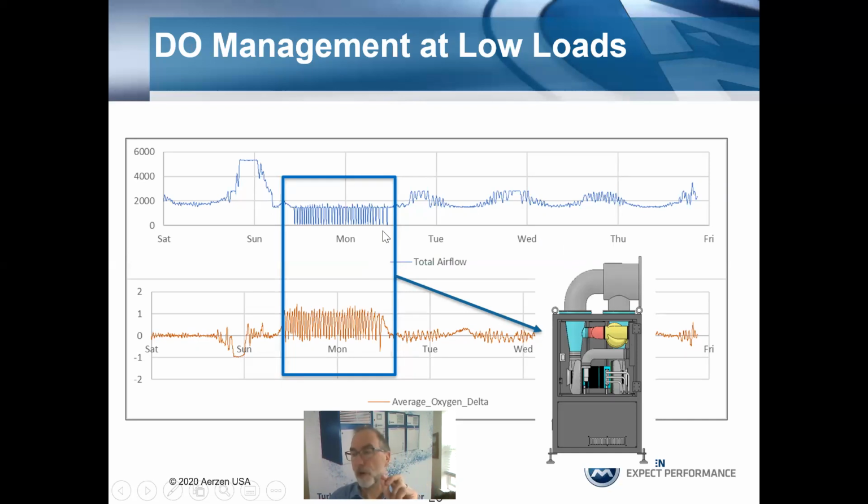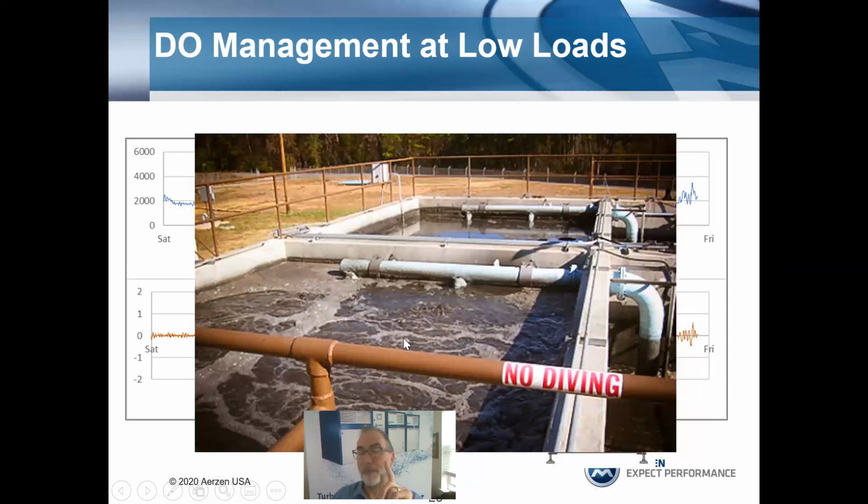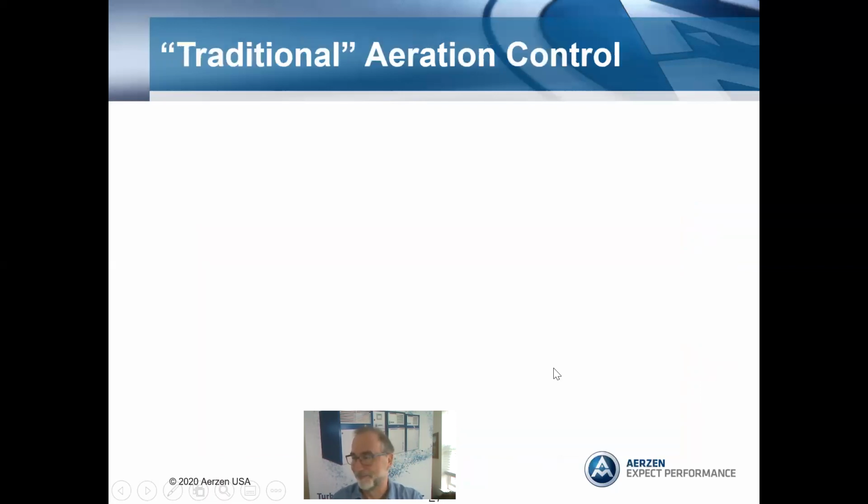Now, the key with the control is you could see these jagged lines here. These jagged lines are basically the load and unload sequencing, not so much on and off. The intervals of time are such that it's off for a period to let the dissolved oxygen drop down, but not so long that you lose the mixing, so that your sludge doesn't start settling. So it's a balance that is achieved here through the proper controls, and no diving into the basin.